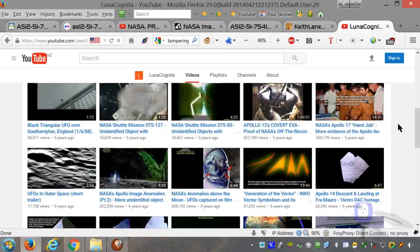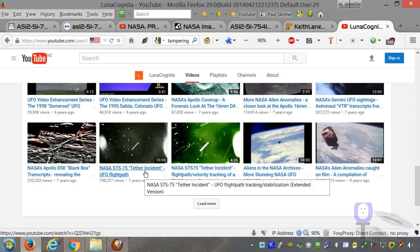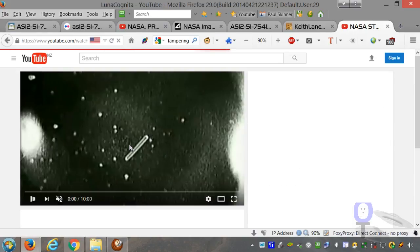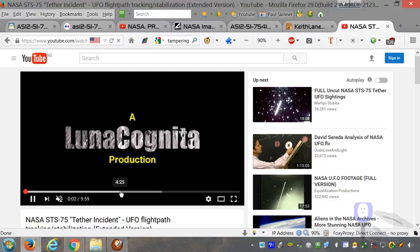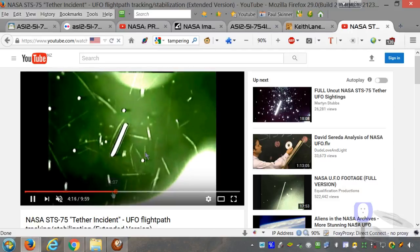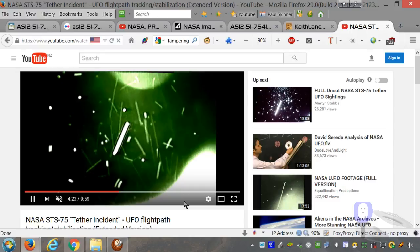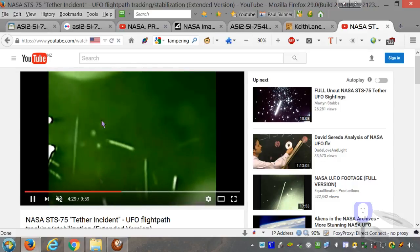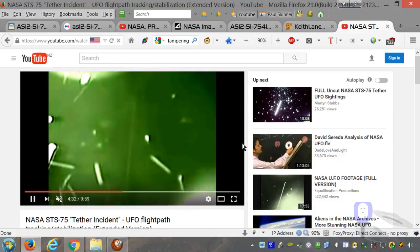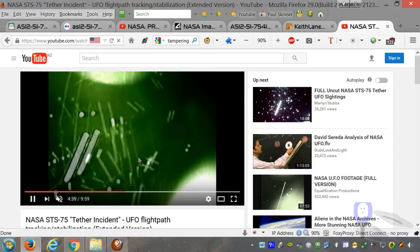As you can see, he's got quite a few, but the one was this NASA Tether incident, where it snapped and started glowing. He did a flight path analysis, and the good bit is that at about 4:25 you can see he's mapping the particles' movements as straight lines or curves. He's zooming in on the bit that's interesting. Here you can see they're meant to be ice particles, that's what NASA claims. But you see that one changed directions.